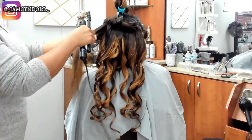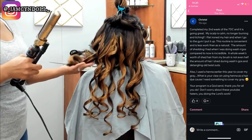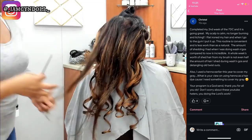So we are going ahead and curling her hair. I pinned some of the curls at the bottom because we're doing like a body wave look. She never wants to keep them super duper tight.